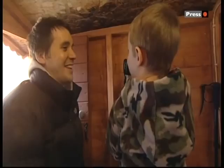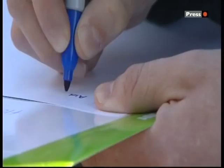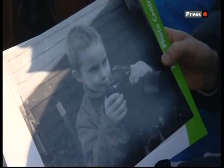Can you take better pictures than Ben? Oh, I don't think so. I think you're much better than me. To end the day, something for Aidan to keep. Then can you sign it for me? And something for Ben too. Remember the name? Smith. Aidan Smith.